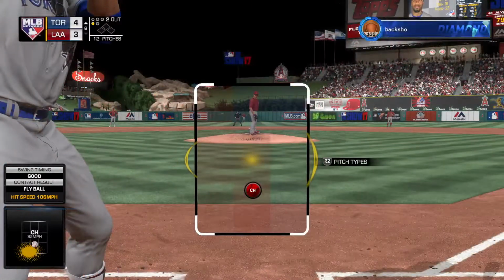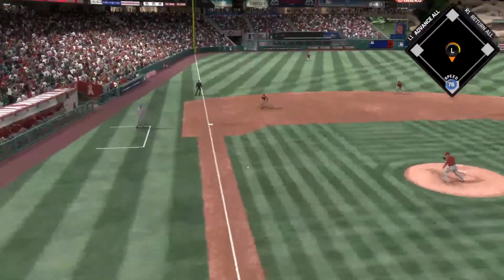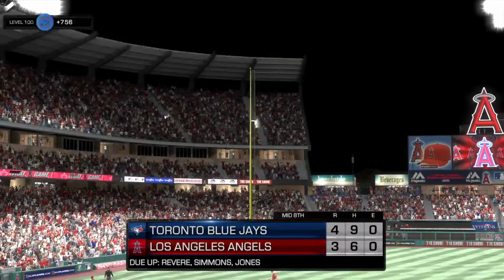Oh, 0-1. Here it comes. Hit down the third baseline. And the throw to first is in time, but the damage has been done.